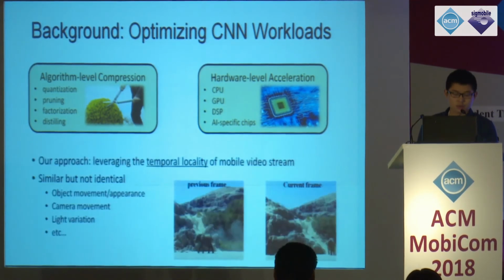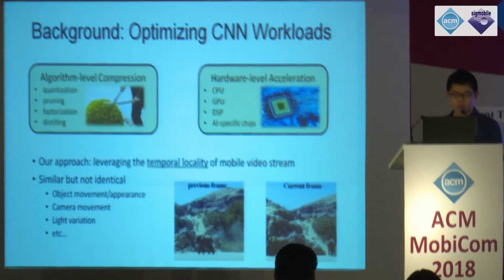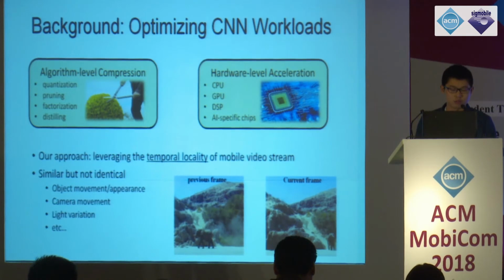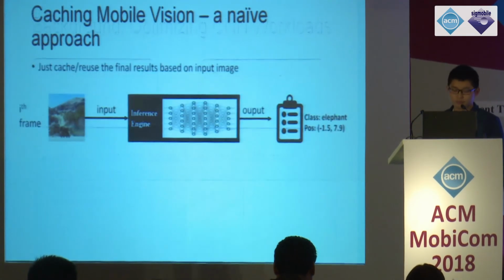In this work, we propose to reduce the workloads of CNN models by leveraging the temporal locality of mobile video streaming, which means the images sequentially captured by a mobile camera often have substantial similar regions that we can reuse. But notice that although those images look similar, they are not actually identical due to some scene variations such as object movement and camera movement.